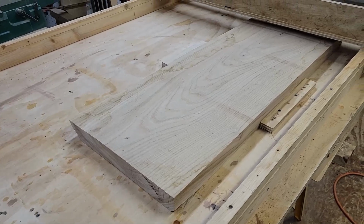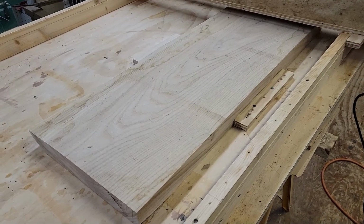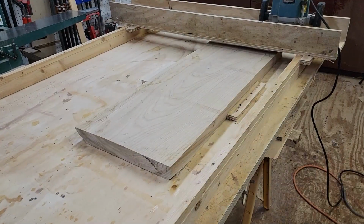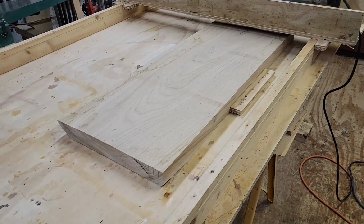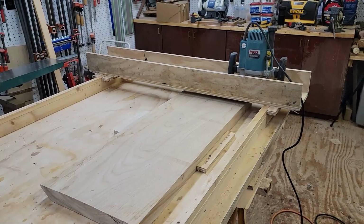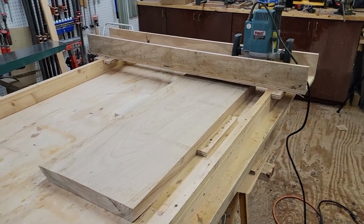We're going to flatten the bottom side of it, and I think it should be ready to go. The top side's flat already. We're going to investigate a good finish to put on this to make sure it's durable enough as a countertop. But for now, let's get it flattened, cut the size, and finish sand.